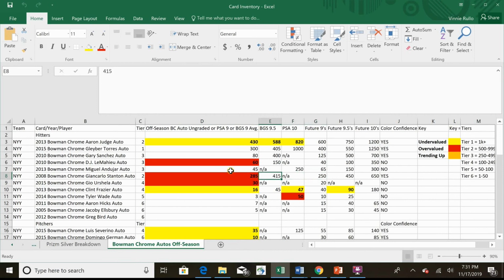The thing with Stanton is there's not much upside for him to go up unless he gets real hot, sort of how he did in, I believe it was 2017, with the Marlins. So you have to get him really cheap in order to make a profit on him, or maybe you have to really study it when someone blows out a 9.5 or a PSA 10 or something like that.